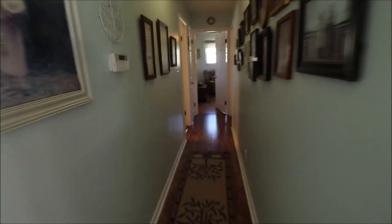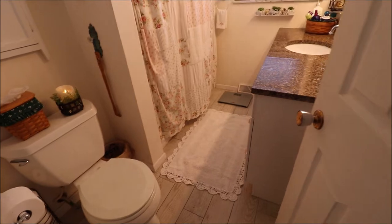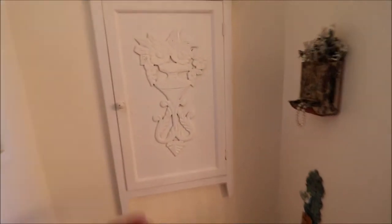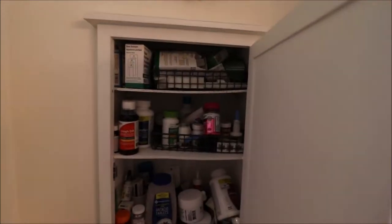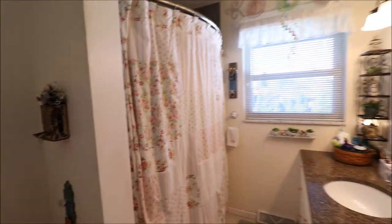And then we're going to go check out two of the bedrooms that are on this floor and a full bath and a half bath as well. This bathroom's been updated. We have updated flooring in here. There's a lot of cool little features. Like this is actually like a little medicine cabinet here. It opens up, a lot of modified things.